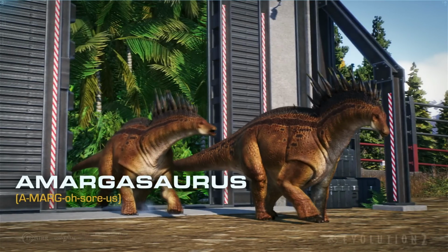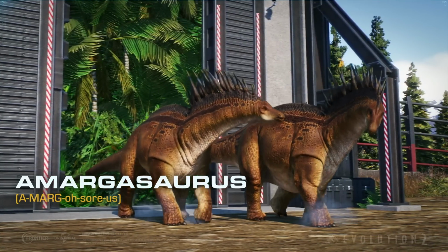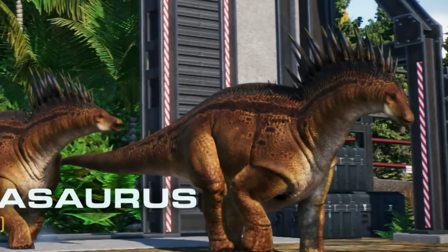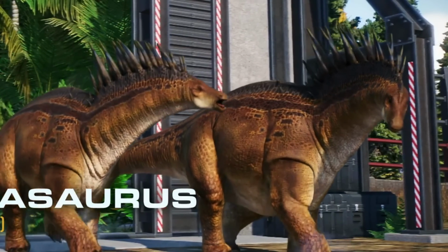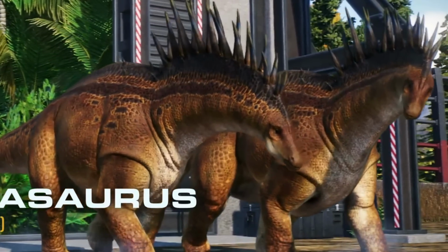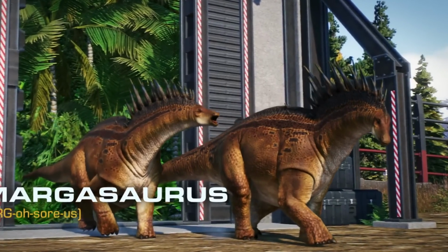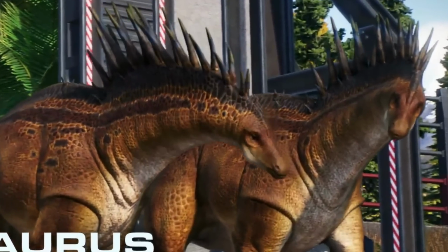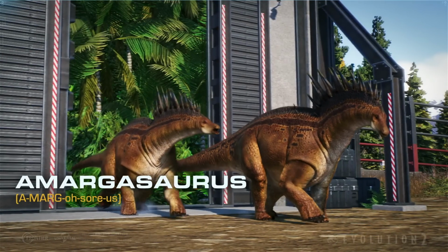The species field guide for the Amargasaurus starts with its exit animation, and for the first time we see multiple dinosaurs coming out of the hatchery at once. This was of course already revealed during the week, but it's nice to see it in action, and I also just love the little animation that goes with it that creates a bit of personality for both of the dinosaurs.